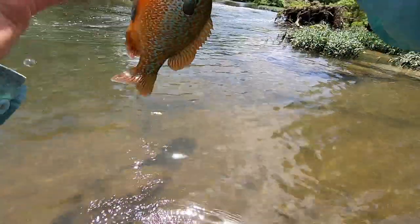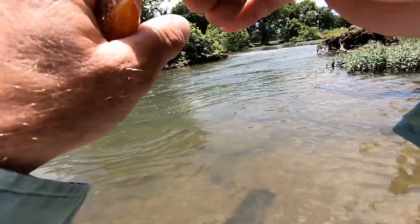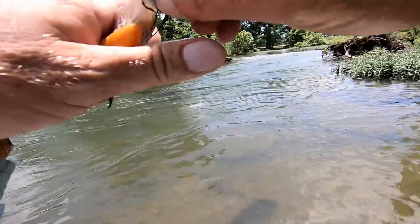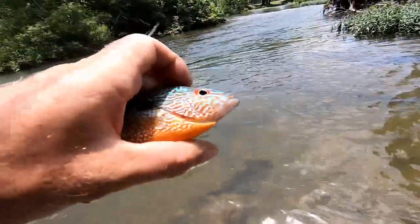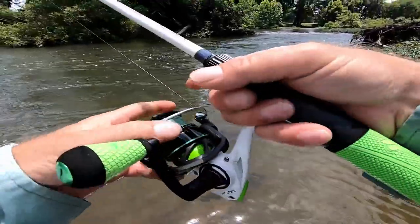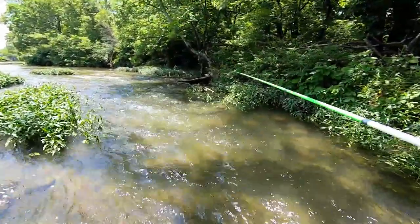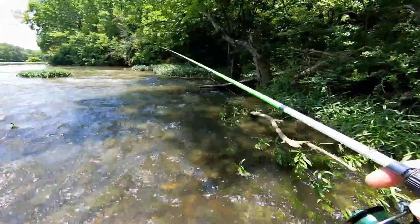Man, it's got our hand wet. This guy's got all three hooks, too. They're really hitting it good today. Man, he's beautiful. Man, this is awesome on a 100-degree day. Just awesome. This is awesome.